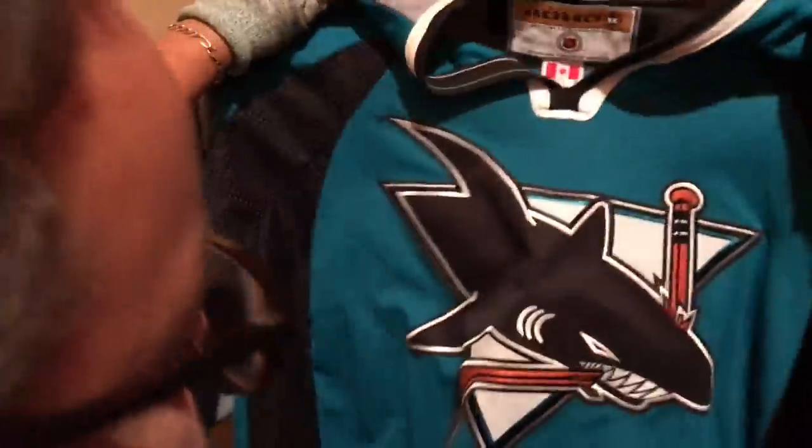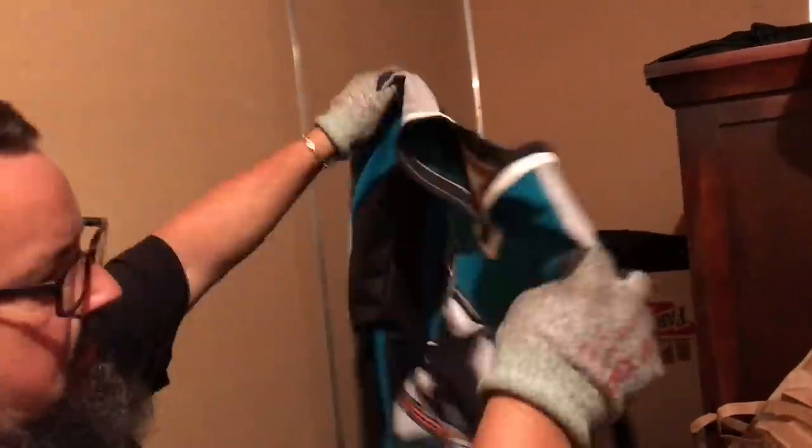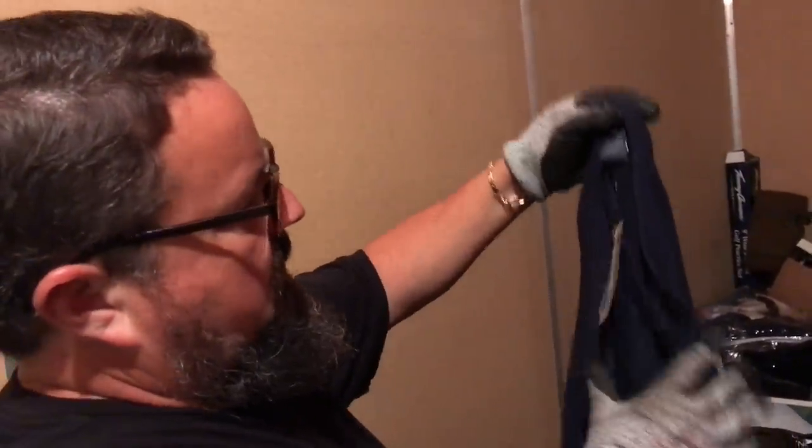Yeah. This is a good bag here. Oh, yeah, look at that. That's really nice. Look at that. Coho. San Jose Sharks. Official licensed. That's nice. That had a tag on it. That one did? The one right here. Dockers. Yeah, it's Dockton.